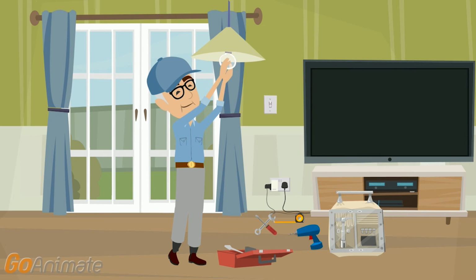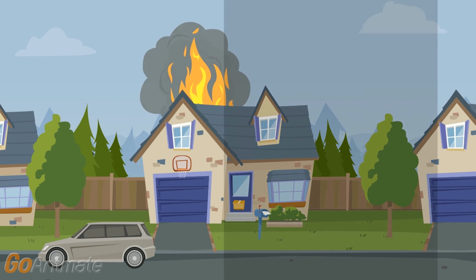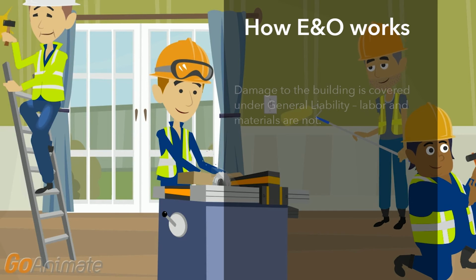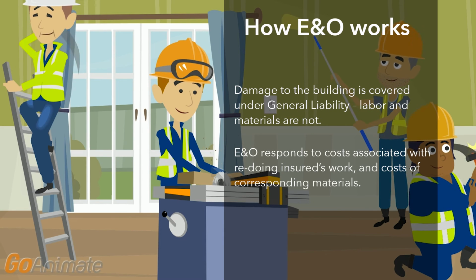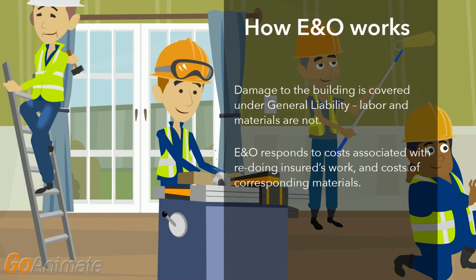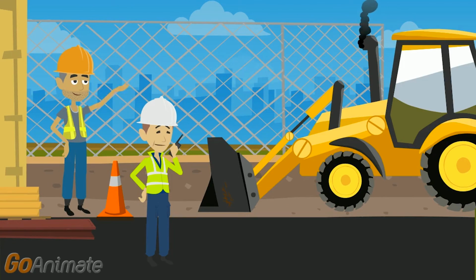This example illustrates how E&O coverage works. The insured just completed a $75,000 electrical wiring renovation. 6 months later, an electrical fire causes considerable damage. The cause is determined to be improper installation of the wiring. While the damage to the building is covered under general liability policy, the cost of labor and materials needed to redo the work isn't. E&O coverage would respond not only to the costs associated with redoing the insured's work, but also the costs of the corresponding materials. A deductible applies.